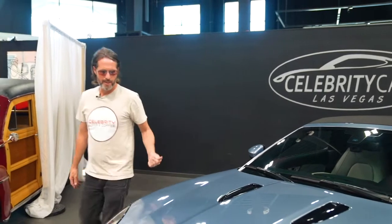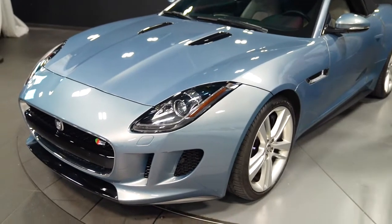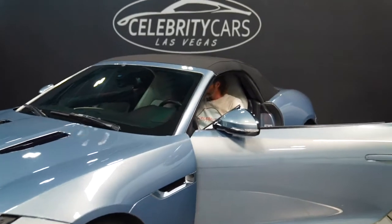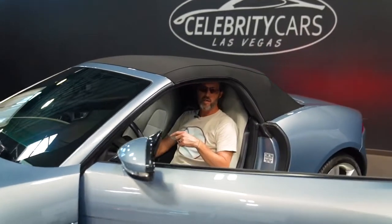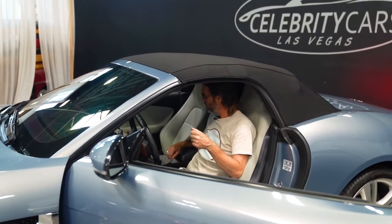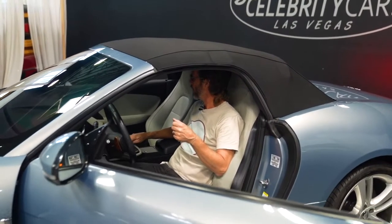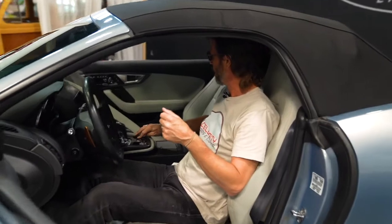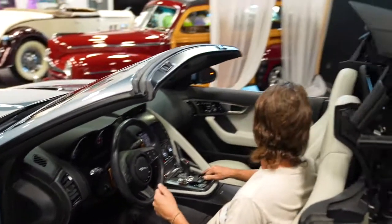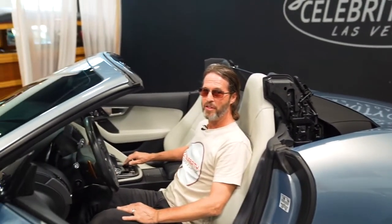Okay, I'm gonna grab the keys. I'm gonna hop in and I'm gonna see if we can make this convertible top go down. I'm not even sure how to do it, so we're gonna learn together. Keys in my pocket. Let's start it up. All right. Can't get any more simple than that.